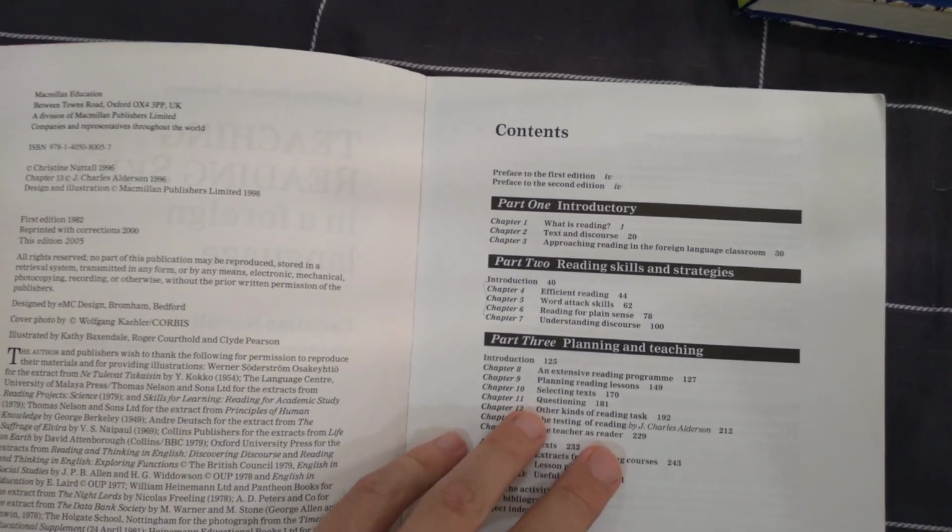But I have to come clean and admit that my purposes for reading this book were a little bit at cross purposes for how this book was meant to be read, or at least how it was written. So I was hoping to go through it and mine it for interesting activities I could use in the classroom. But the book is much more of a comprehensive theoretical approach to learning reading.